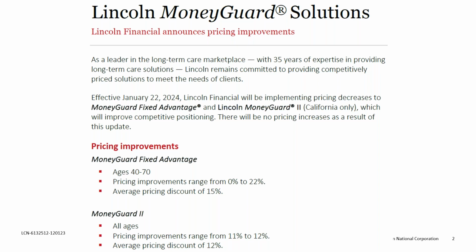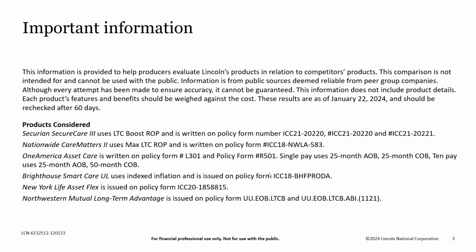But for MoneyGuard 2, we also made a price improvement to that one for all ages. This price improvement is approximately a 12% discount, which once again puts us into the #1 spot for most demographics in California. And so, Rob, if you'd like to, I'd love to move on to the next page, which shows an introduction to the heat maps that Lincoln has created, comparing MoneyGuard against our competitors. So we've taken the best produced and best designed solutions of Securian, Nationwide, OneAmerica, Bright House, New York Life, and Northwestern Mutual to show exactly where MoneyGuard stands up to the competition in different demographics.